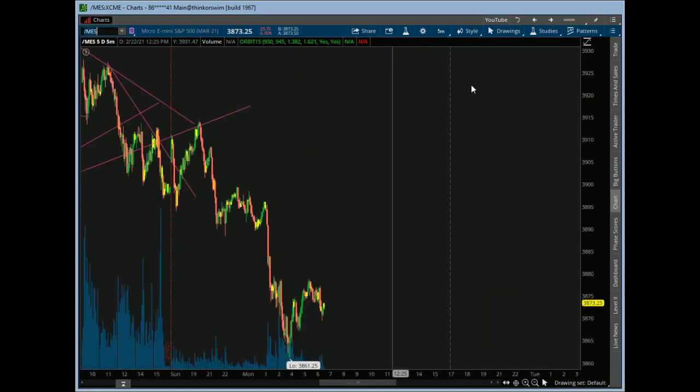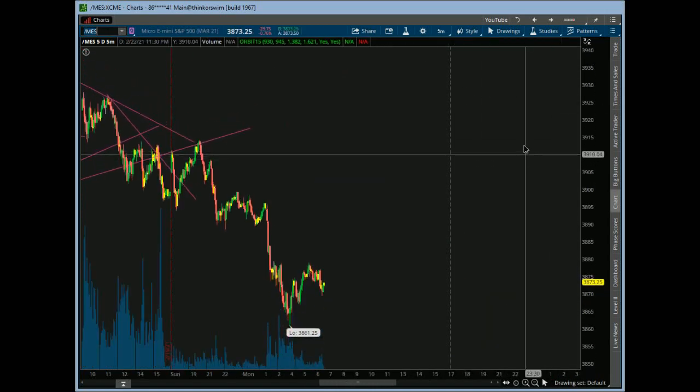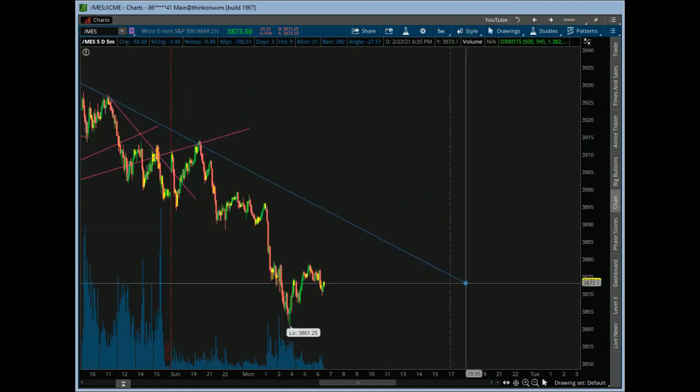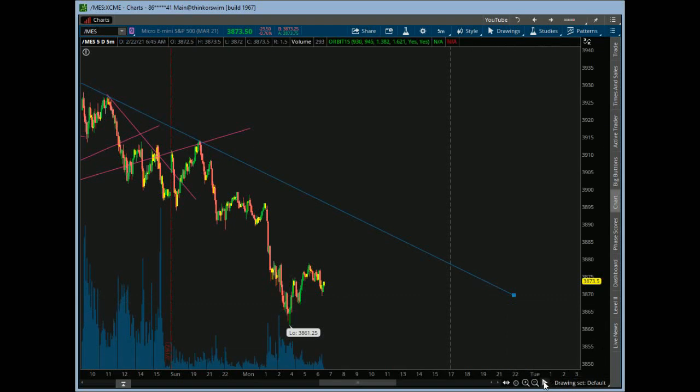Let's take a look at the MES. Again, we still have the geometric lines right here. So let's keep those on and extend them out a little bit, so you keep those on the radar. Same thing with the ES, obviously. But these are the main ones going into today. So we'll see how these hold, and then we'll see how our zones hold below on the ES. So good stuff there. Let's see what else we have.